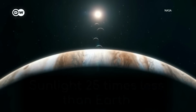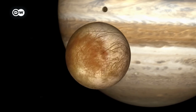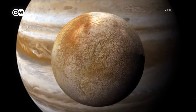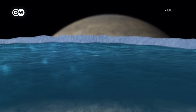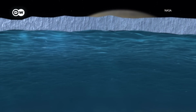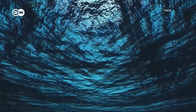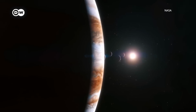Europa, the smallest of the 3 moons, is believed to be the most likely candidate for extraterrestrial life. Beneath its icy crust lies an ocean, which could contain twice as much water as all of Earth's oceans put together. How thick is Europa's ice crust? How deep is its ocean? And what is it made of? That's what JUICE is setting out to discover.